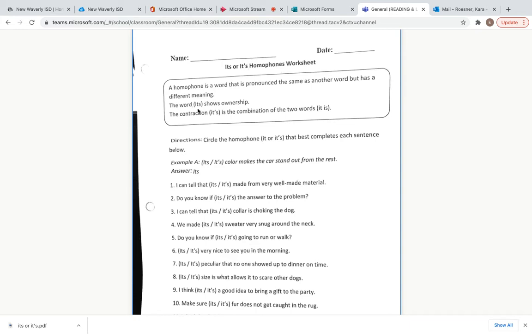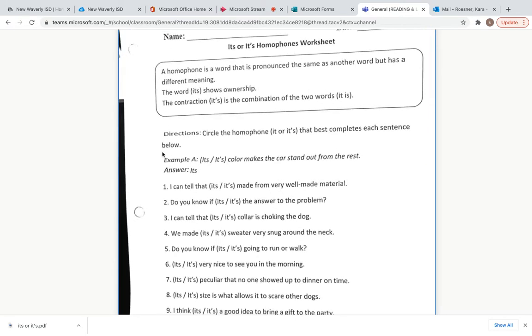The word its, just ITS, shows ownership. So I would say that's its toy. The contraction, IT apostrophe S, is a combination of the two words it and is. So the easiest way to decide which one you're going to use is, when you have the IT apostrophe S, put it is in the sentence. And if that works, then that's going to be the answer. For example, in example A, you have, its color makes the car stand out from the rest. So will we say its color or it is color makes? We know that it is color makes does not make sense. So it's going to be the ITS without the apostrophe.